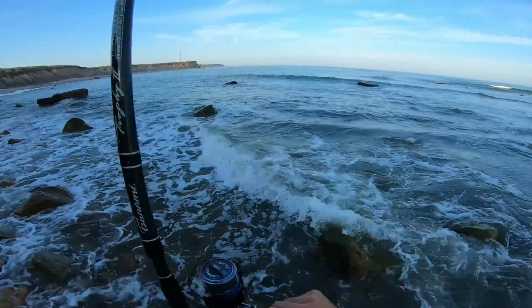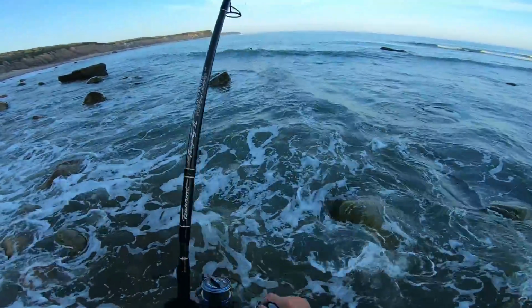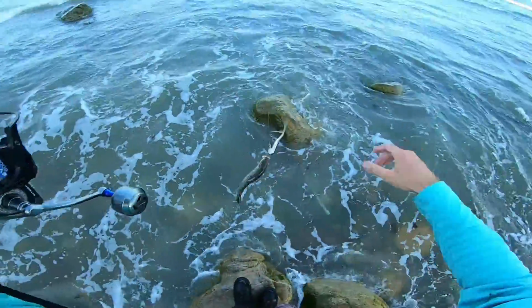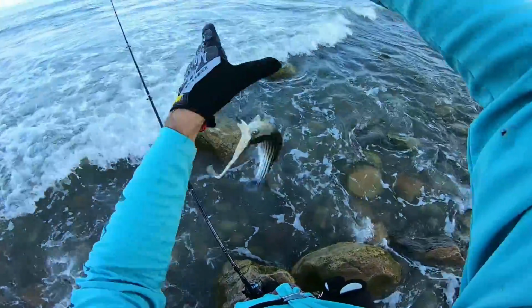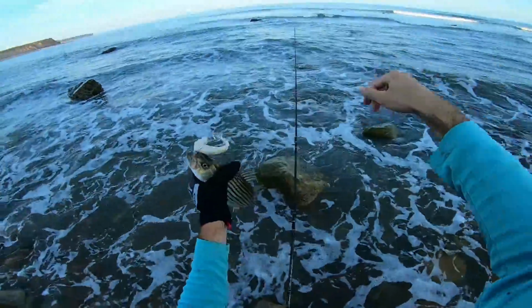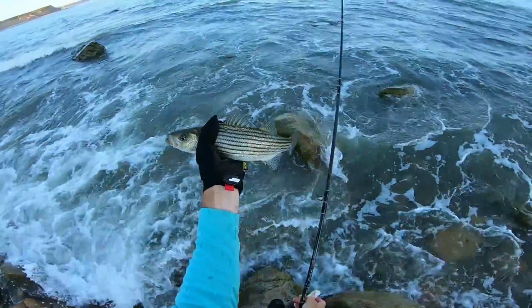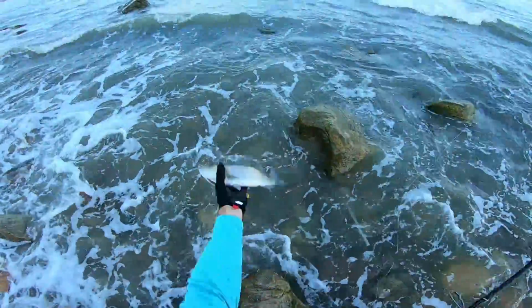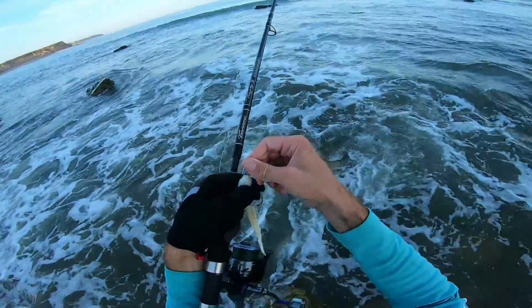There's one right there on the Z-Man Jerk Shad. Wow, talk about a diaper striper right there. This is probably the smallest striper in my entire life that I've ever caught in this area. Oh my gosh. Well, you know what? It's a fish. It counts. We got one on the Jerk Shad. Oh man.